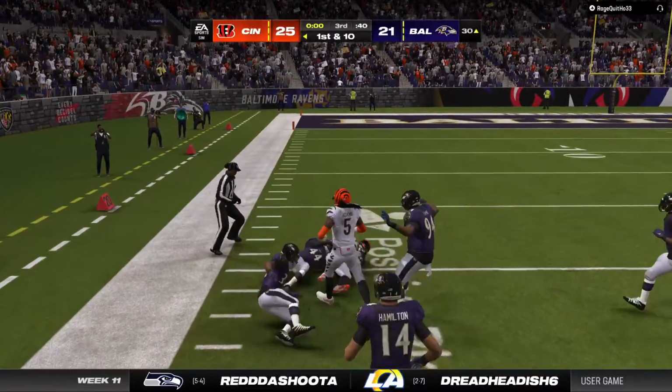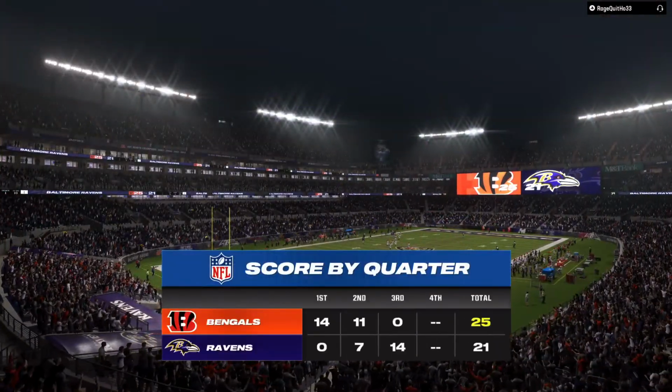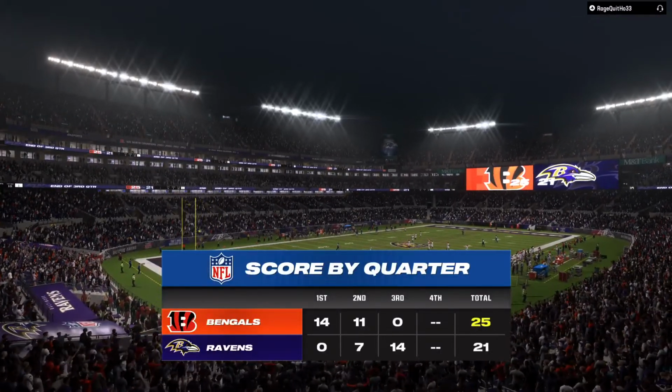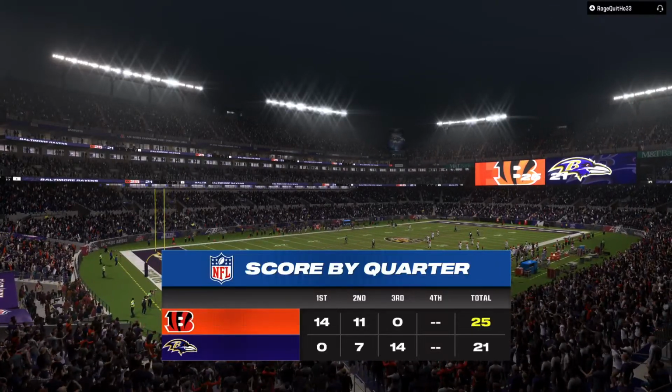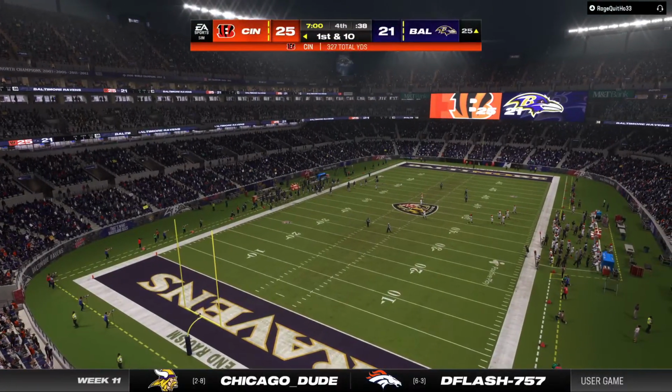Down the left sideline. And he will finally be taken down. But how about that play? It's a big one on the final act of the third quarter. Back now in Baltimore. It's the Bengals in possession of the football and in possession of the lead as well as we start the fourth.